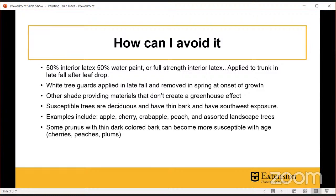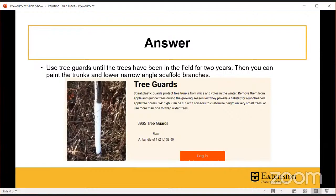So the answer to the question is, since his trees are so young, he's going to want to use tree guards for the first 2 years. Then after that, when they're more than 2 years old, he can start painting them. And you can put the tree guards on in the fall and take them off in the spring.